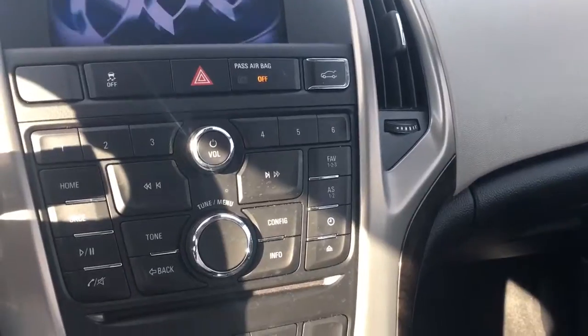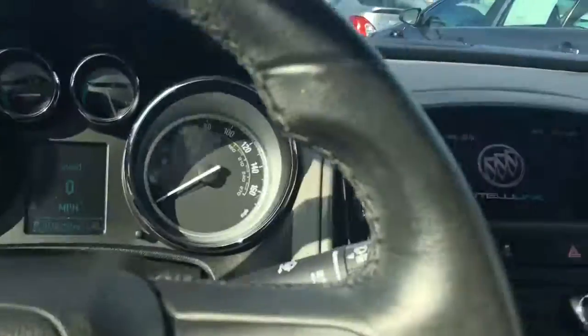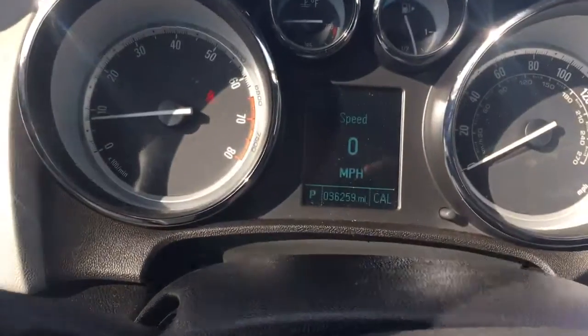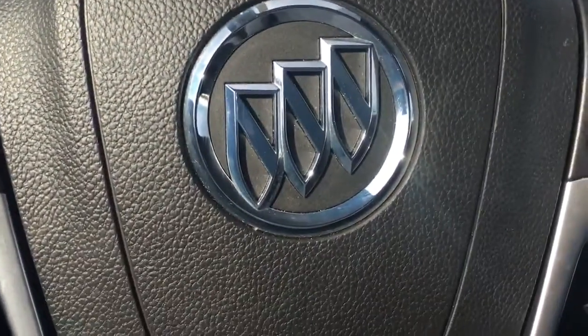AM, FM, XM, CD player. Also comes equipped with backup camera, automatic headlights, OnStar, Bluetooth, cruise control, and with only 36,259 miles, it still has lots of warranty left on it.